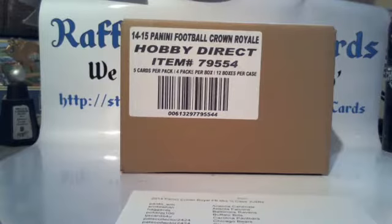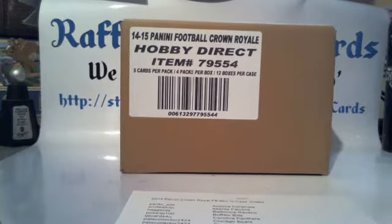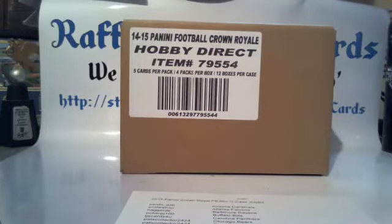What's up, everybody? It is Friday, June 3rd, 2016. This is the 2014 Panini Crown Royal Football 6-box half case break for Rafferty Sports Cards. This is break JU2B2, June break 2.